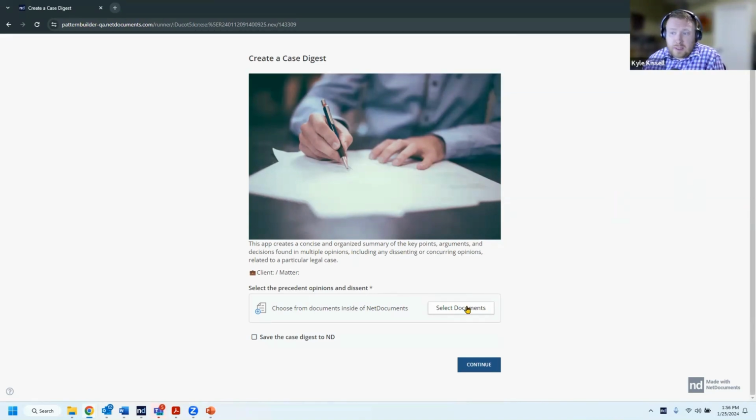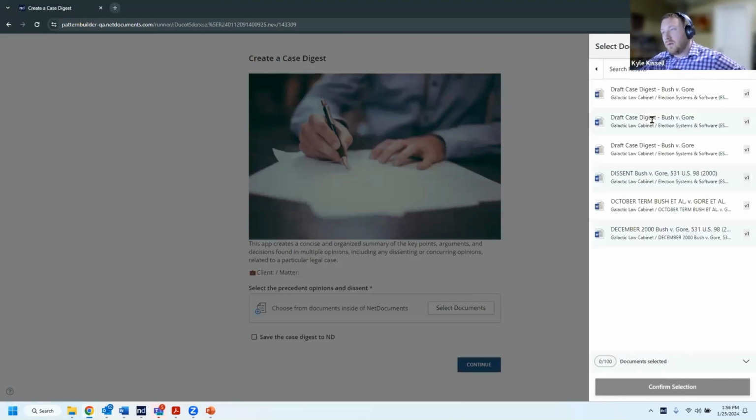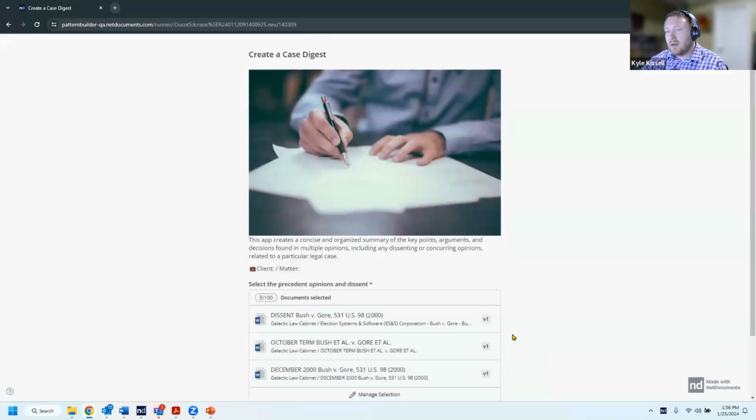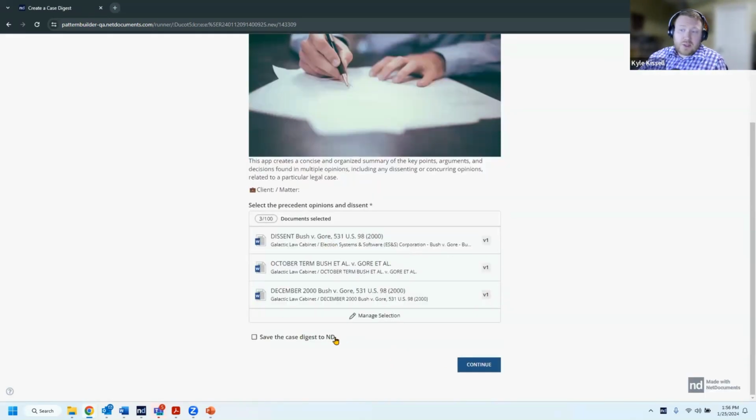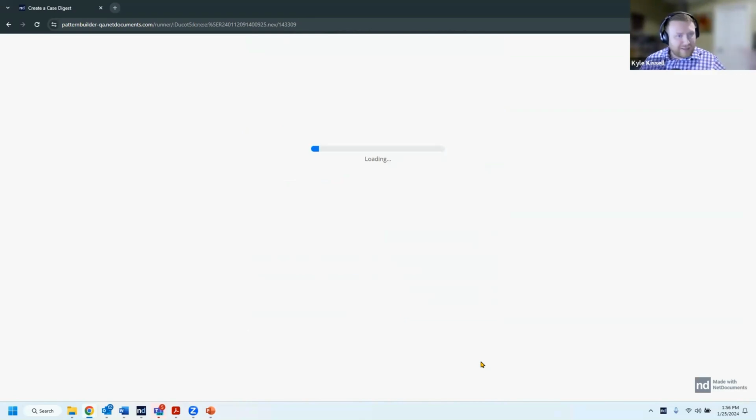So from here, we can do this, right? I can say I'm looking for my set of data. I want to perform a search. I want to select the group of documents in that folder or the group of documents in that matter. We can select up to 100 files. We can choose to save the case digest back to the matter file, so we don't have to run this over and over and over again, right? And take the expense of running AI to answer a question that Michael had already answered himself.